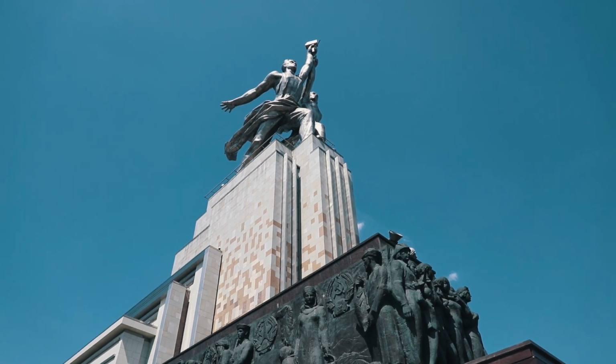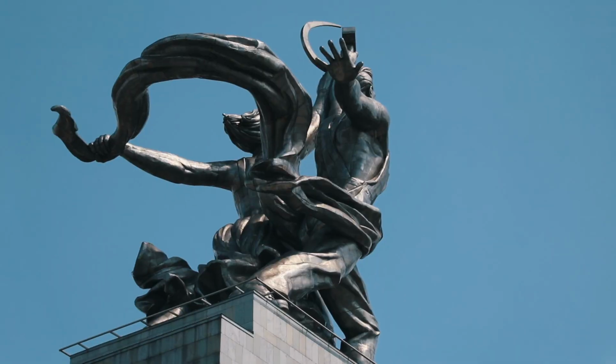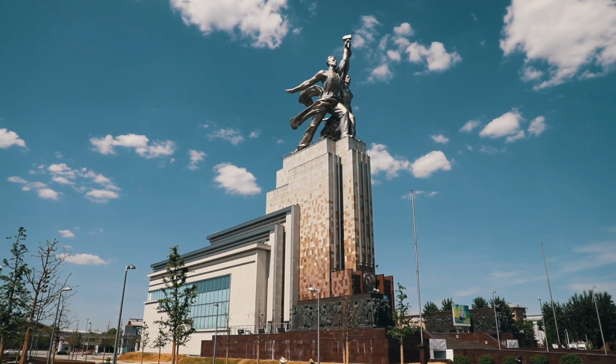The sculpture at the top was built specifically for World Expo in 1937 in Paris, and it was designed here in Moscow and it was assembled here, and then it was reassembled, sent to Paris, and there it was made for the pavilion of Soviet Union. Then after the expo was finished, they decided to put it here at the VDNKh. It was actually a very good idea because people liked this sculpture so much that they decided to actually make it like a cultural symbol.